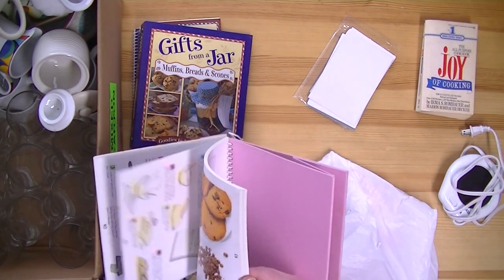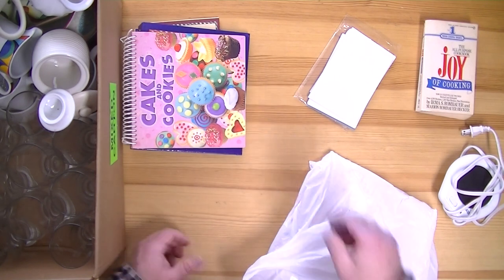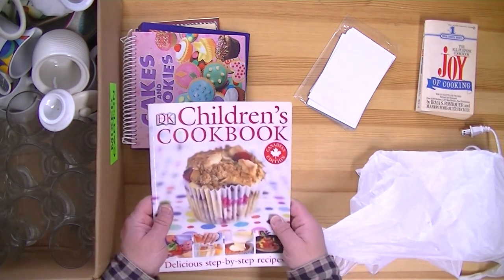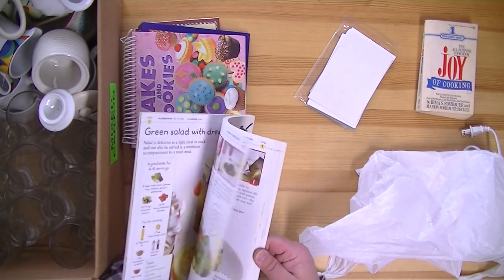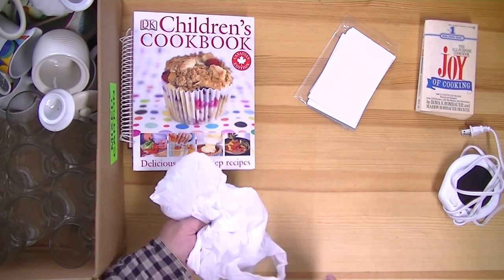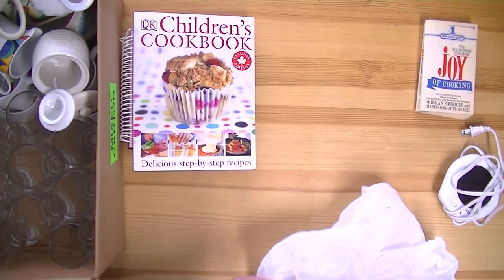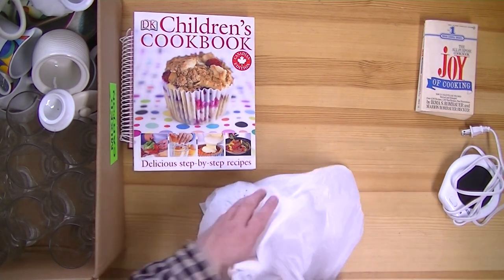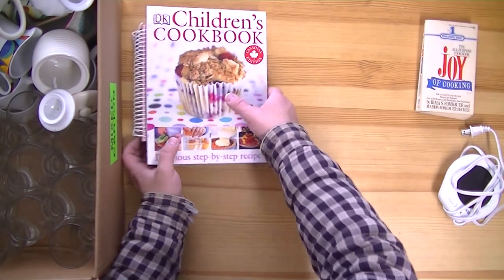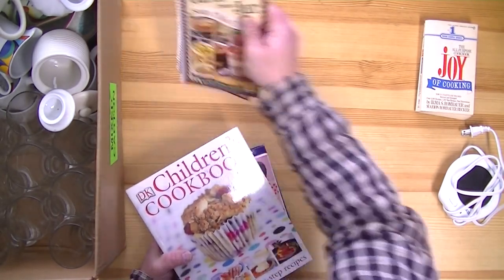This looks like a kid's book, a kid's cookbook. Very nice. These are kind of nice. I might put these out. Yeah, children's cookbook. Yes, this will probably sell. Because the kids out here are usually very well versed in how to run a household. So the photo paper we're not going to put out, though. So there we go. We got cookbooks galore. And I'm not opposed to putting these out.